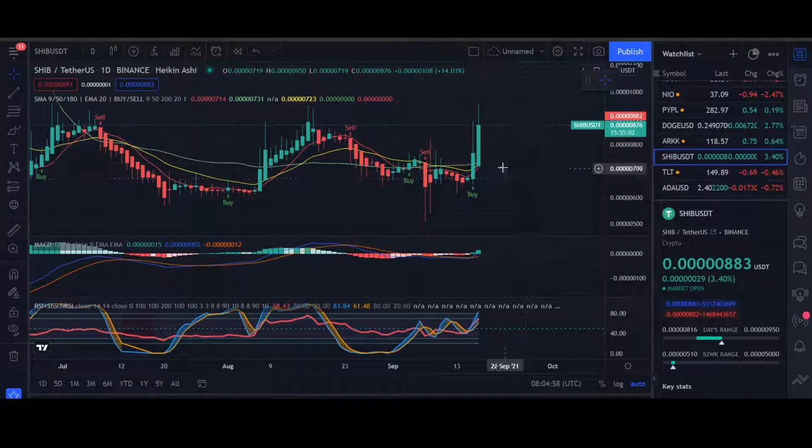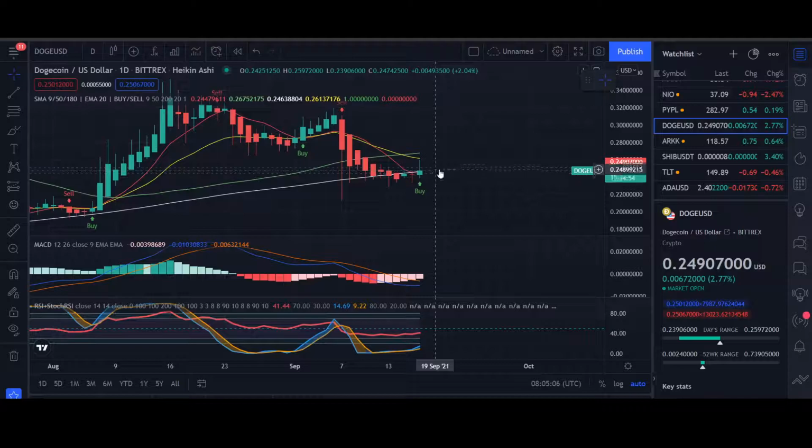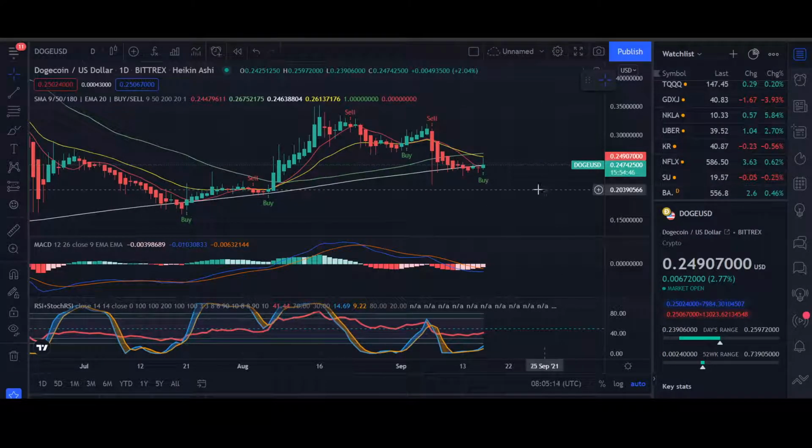You can see a lot of other things have still been gaining. So you got the Shiba coin, Dogecoin still okay. This is tricky actually for Doge. That is below the 200. So we're going to see if Doge makes it over the 200. But I will call it at that.